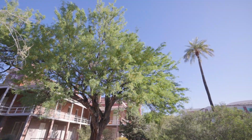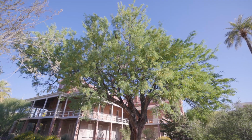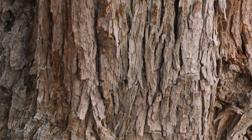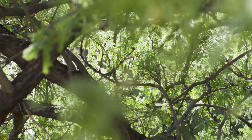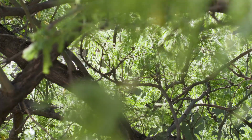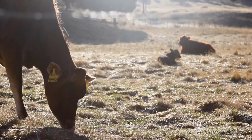Another icon of the Southwest is the velvet mesquite tree, also known as Prosopis velutina, which can grow up to 50 feet tall. This desert mainstay has a dark brown trunk covered with thick bark that peels off in long, narrow strips. Many will know it for the pair of sharp spines found on each node along its long, low-hanging branches. These are part of the tree's defense mechanism against herbivores.